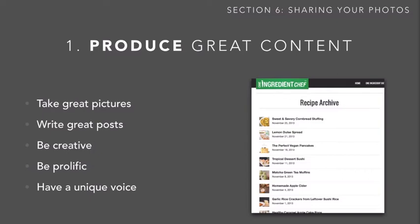If you aren't sharing something that's unique, then no one will pay attention to you. There's already too much noise. So you simply must break through the noise by having something unique to say. Wow people with your content, and you'll be so far ahead of the game.